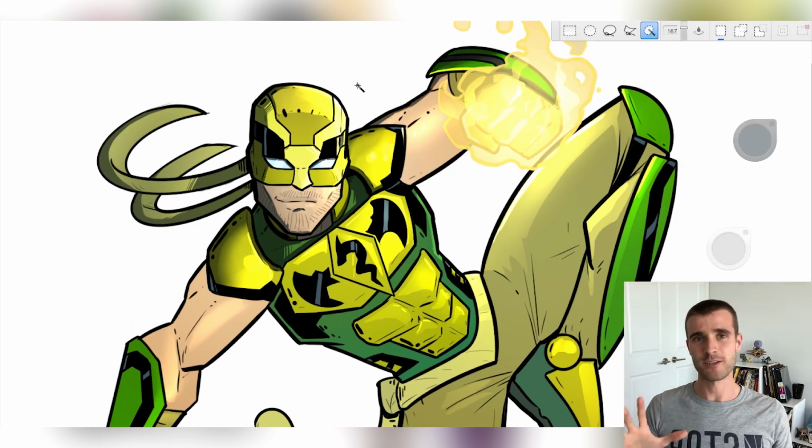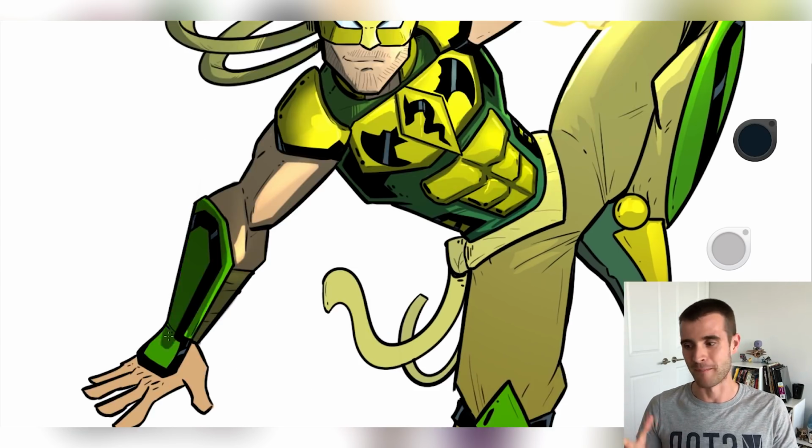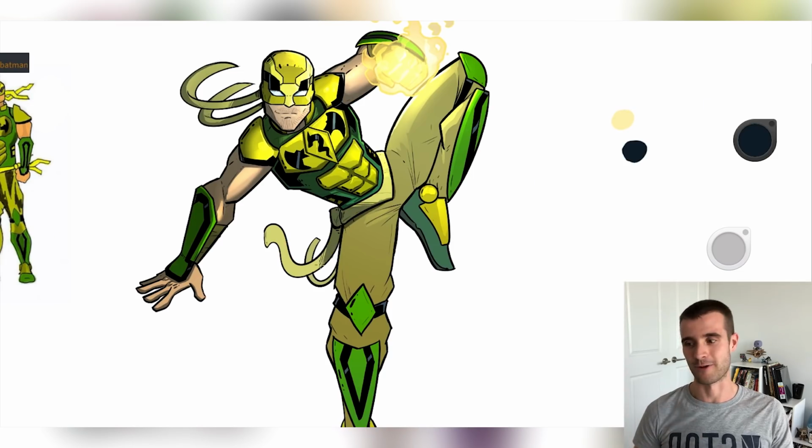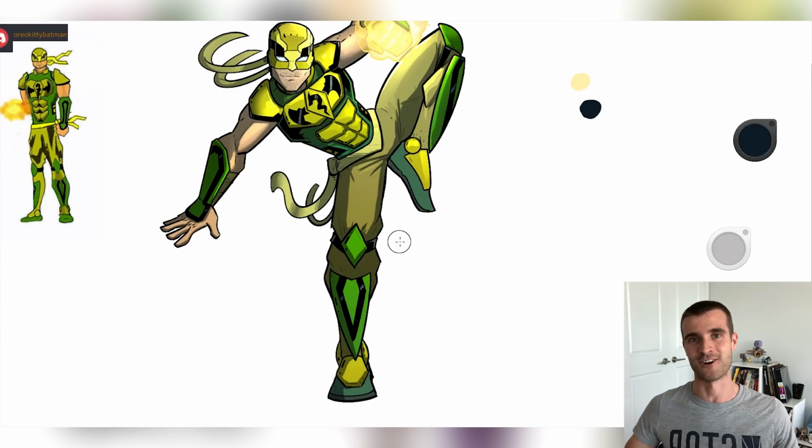And I guess this one is one of the more static poses, but I think it works well for Iron Fist, and it was something a bit different, and it was a lot of fun for me to redraw this one. So thank you very much for the submission, Oreo Kitty Batman, and I hope you like my version.